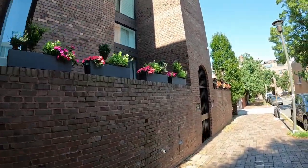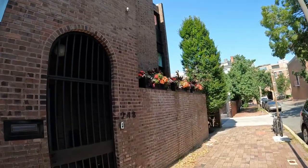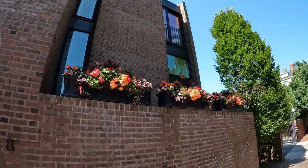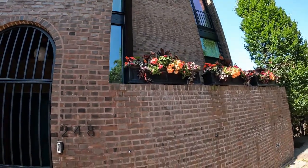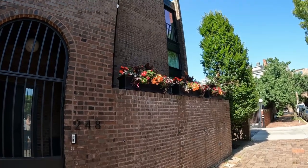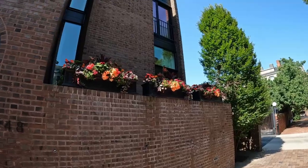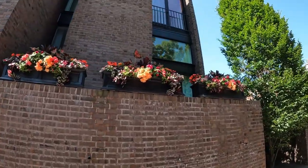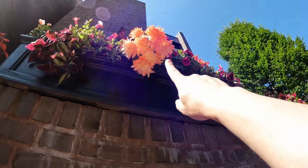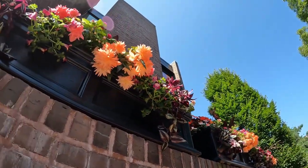A little hard to see because they are up high, but there are some nice planters up here on the wall. Like these are really beautiful up here. And although we are not at eye level, this really adds a nice pop of color on an otherwise colorless wall. So it's nice that somebody has decided to put these up here. And look at these begonias. They are so beautiful.